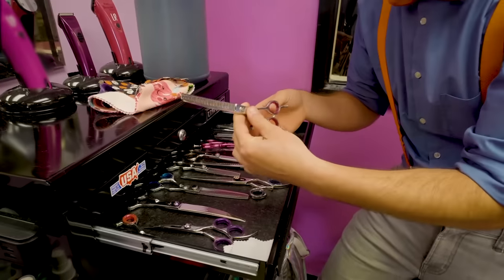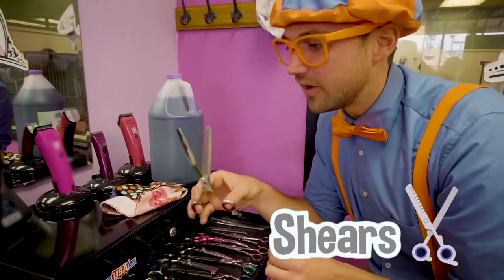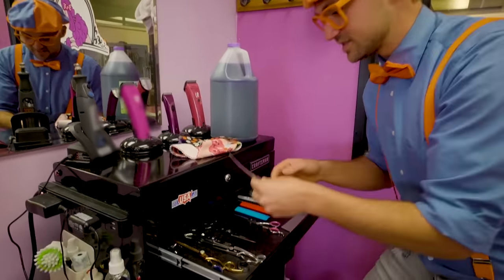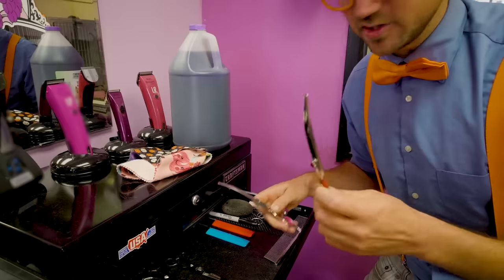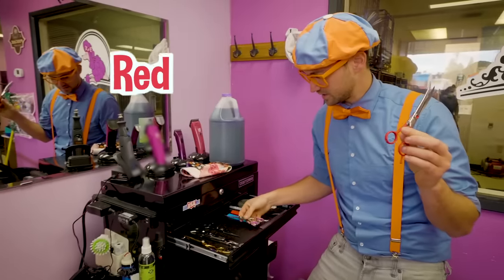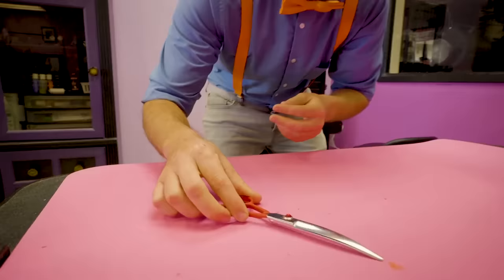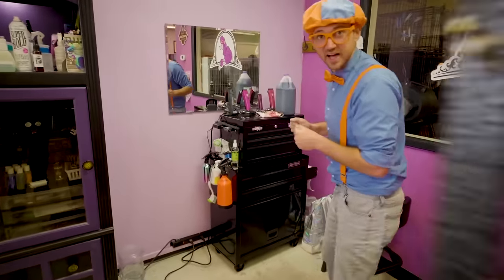These are like scissors, but they're actually called shears. Wow, a dog's hair is a lot more fine than a human's hair. And these scissors can really cut a dog's hair really good. So let's put these on the platform. Let's put the red colored ones. Okay, gotta be really careful if you use these shears. Perfect. Okay, what else do we need to cut Lino's hair?